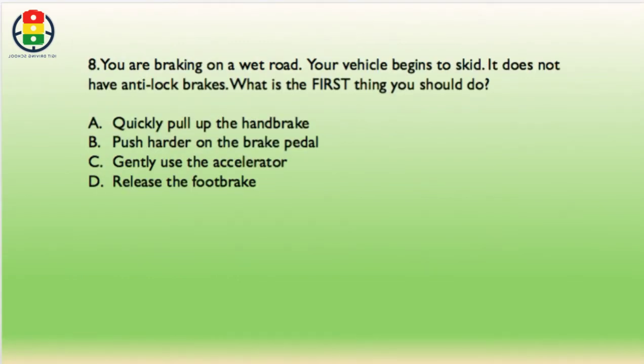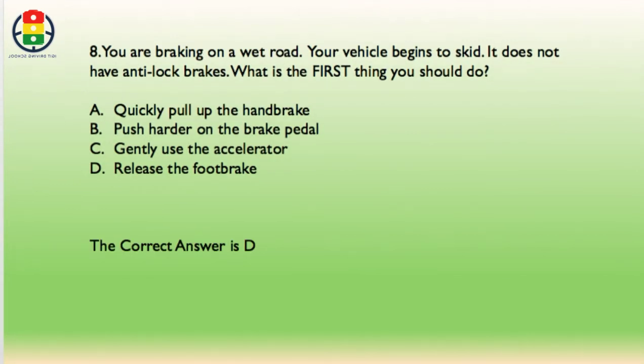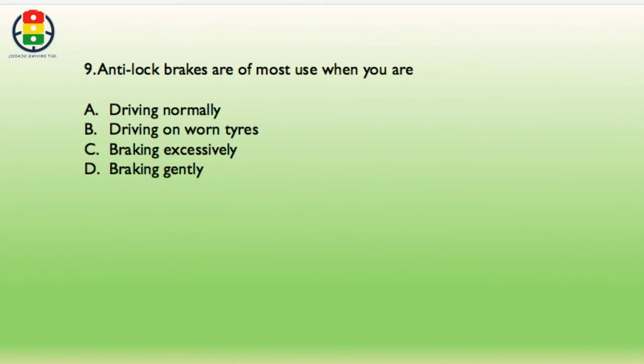8. You are braking on a wet road. Your vehicle begins to skid. It does not have anti-lock brakes. What is the first thing you should do? A. Quickly pull up the handbrake. B. Push harder on the brake pedal. C. Gently use the accelerator. D. Release the foot brake. The correct answer is D. Release the foot brake.